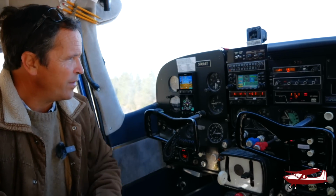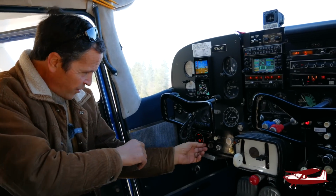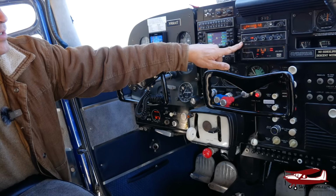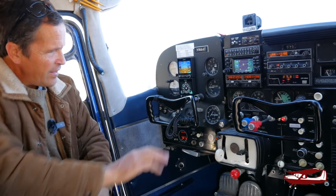It's got a Garmin 430W in it. It's got two G5s. It's got an S-Tec 30 autopilot with altitude hold coupled. It's got a fuel flow computer, a transponder. The ADS-B is on the tail. There's an old DME in here. And then nice conventional layout.